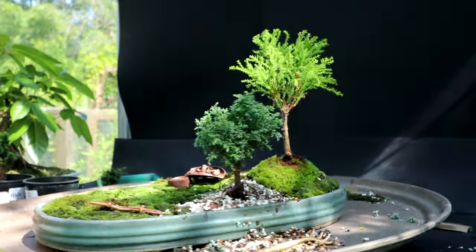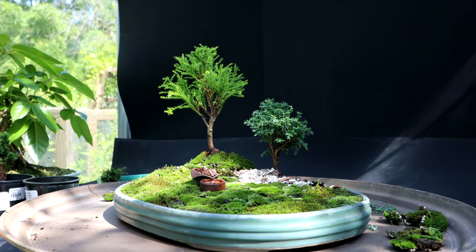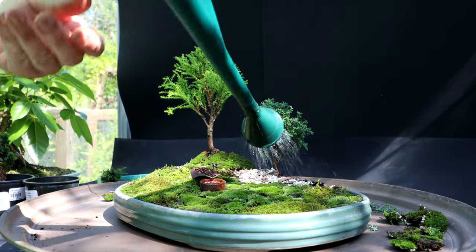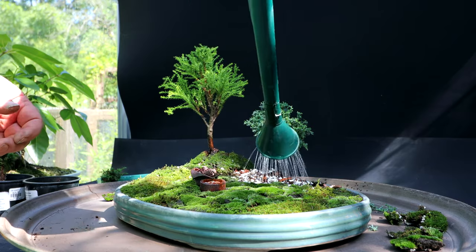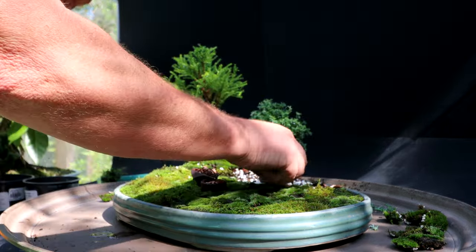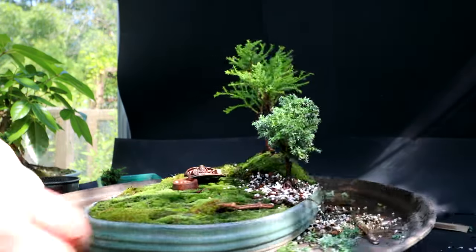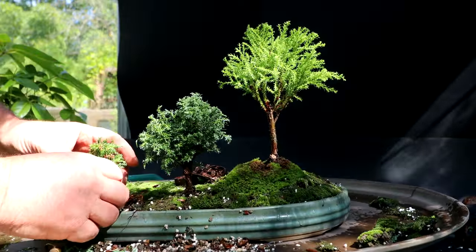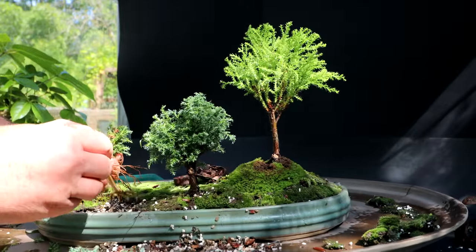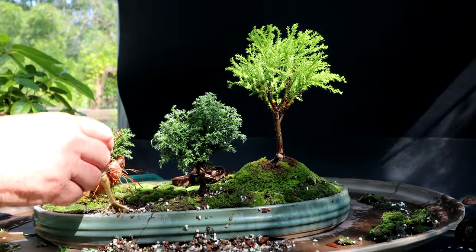Okay, so the tree is planted. I'll give it a water. Seems to be good. And then I can add my moss back, extending my hill out a bit here. Yeah. So that can get planted in here. I'll just dig out my soil.